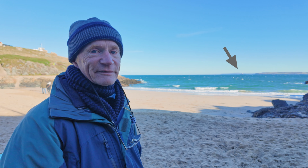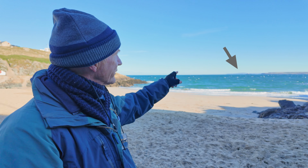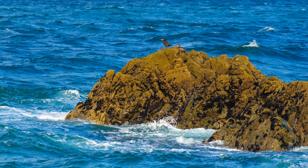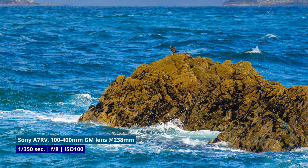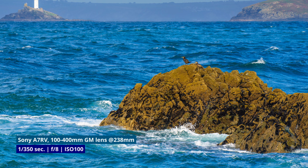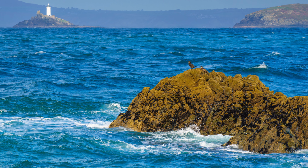Godrevy Lighthouse is the main focal point on this beach, but it's quite a long way off, so you have to find a good foreground. Yeah, I couldn't find a decent foreground there today, so here's one I made earlier.